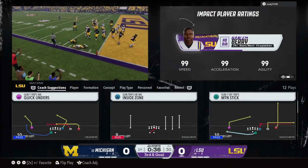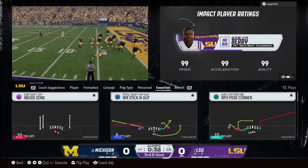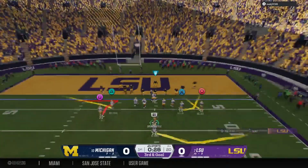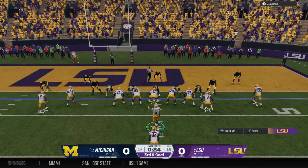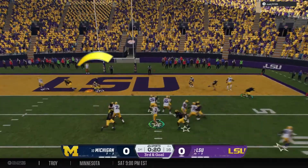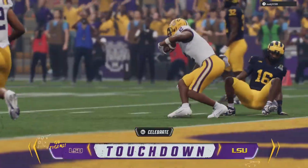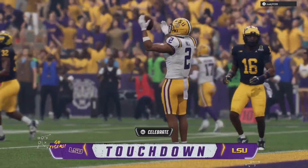Now you've got to come up with a good play call here on 3rd down to avoid the pressure of potentially having to decide a field goal or a touchdown on 4th down. One of those crucial moments early in this playoff game. 3rd down and goal. Touchdown, LSU, as they claim the lead here in this playoff game.